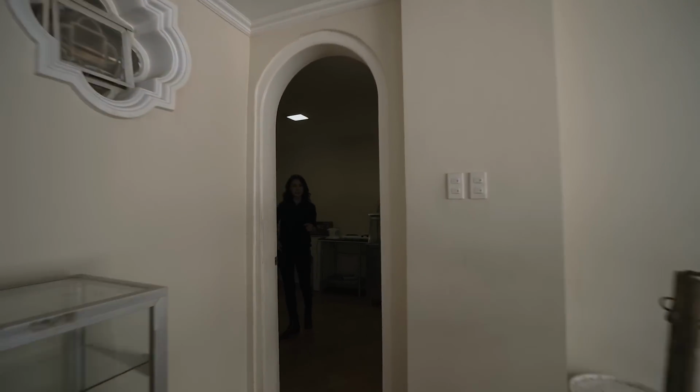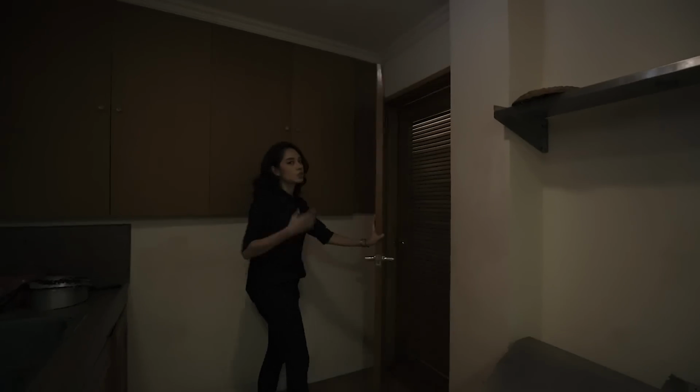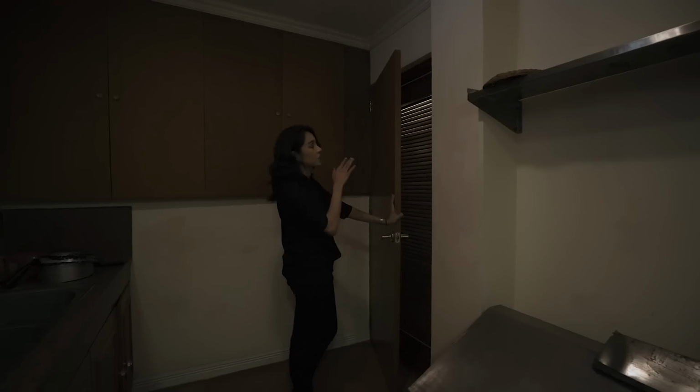Now, technically, there would have been a different way to go to the theater, but this is also pretty interesting. So this is, of course, just a service pass-through from obviously the service area to the theater. So generally, your guests would not see this, but I wanted to show you from this angle.